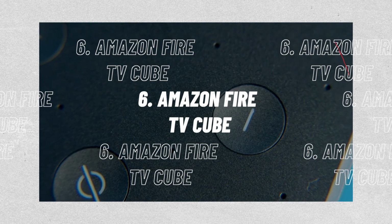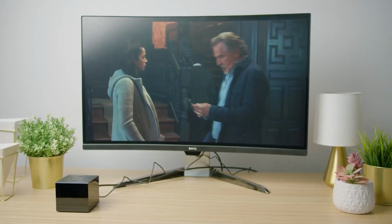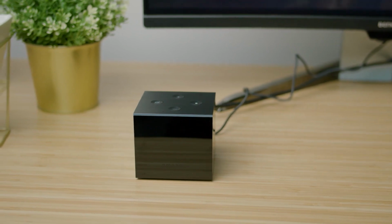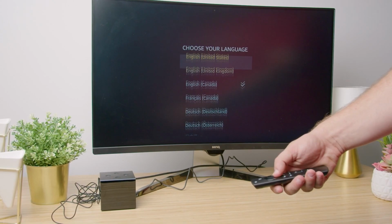Number 6. The Amazon Fire TV Cube. The most recent Fire TV Cube is the swiftest and strongest one yet. It includes an octa-core processor, which increases its power by 20% over the previous generation, and it has some incredible super resolution upscaling that can turn HD content into 4K.